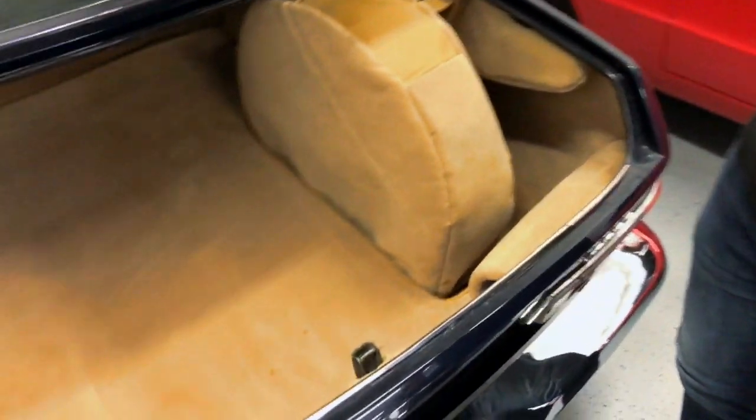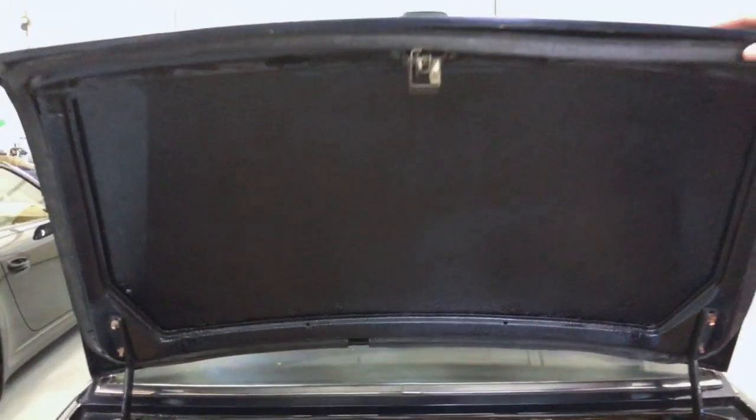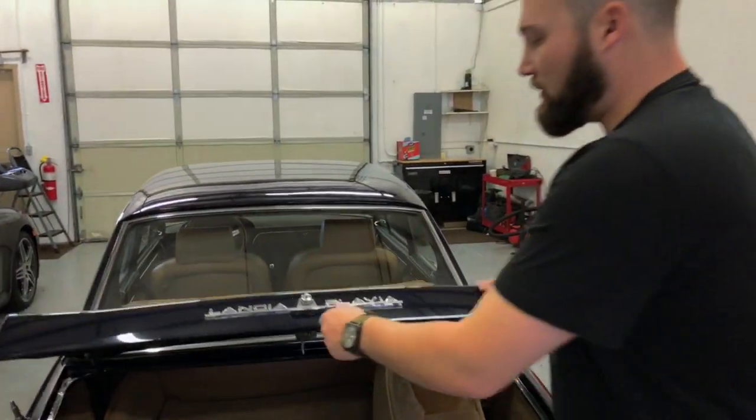Like I said, all new carpet kits. I'm not going to go through and remove this right now, but I have about 200 photos of this car in detail. So go ahead and request those photos if you're interested in seeing those. I'm happy to share them with you via email. And I've also got undercarriage photos too.